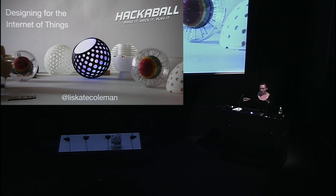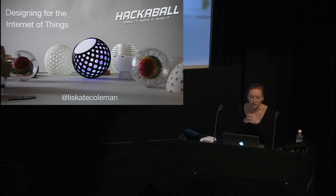So I do think there's a lot of overlap between the problems that you encounter in IoT and in wearable technology. So I thought talking about this is a really interesting way into also looking at how that fits in. So, designing for the Internet of Things.